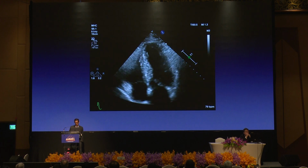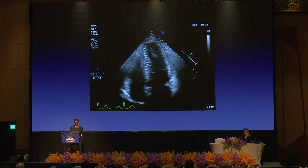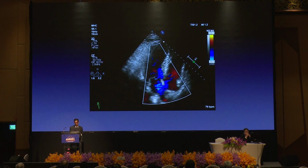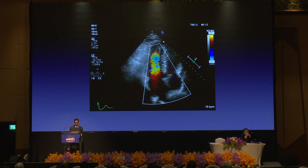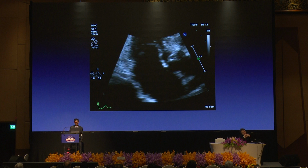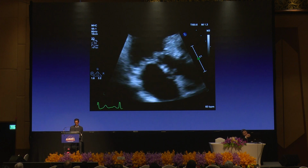This is his echo. So you see significant SAM there, probably obliterating the whole cavity. Certainly turbulent flow and acceleration. A bit of mitral regurgitation, we could argue how much there is. This is a close-up view of it. You can see certainly a knuckle underneath there, and SAM.